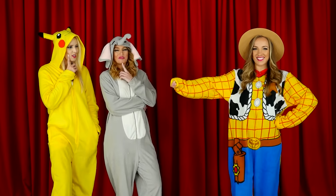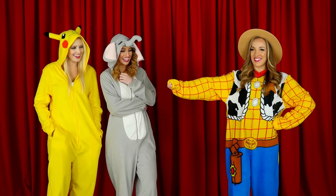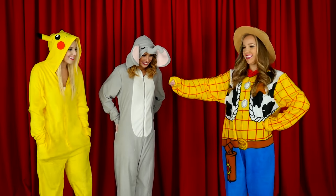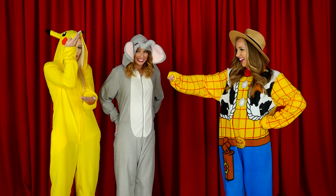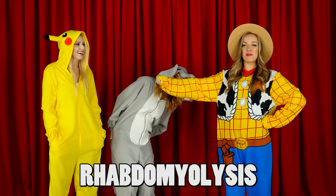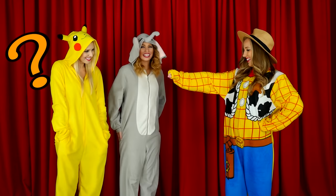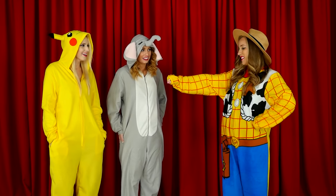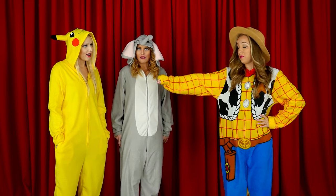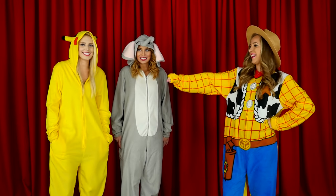Okay, girls, what do you think is in this sleeve? I don't know either. It's really big. It looks just like your muscle went. Yeah, you have a really strong forearm. Like the time I had rhabdomyolysis. What? I did too many push-ups and then my myoglobin came out and my arms blew up. Be careful. Don't do too many push-ups. That's insane.